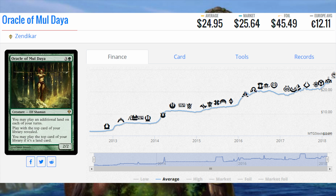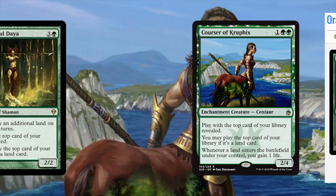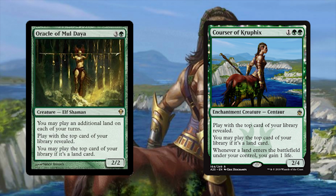I think what bothers me the most is that Courser of Kruphix, a worse version of the Oracle, was in Masters 25, but they didn't put the Oracle in for value. That would have been so much value. I know I'm a broken record about this, but the Oracle needs to come back. This is another case of low supply. No reprint ever? Come on.